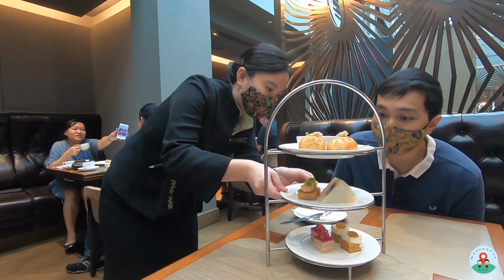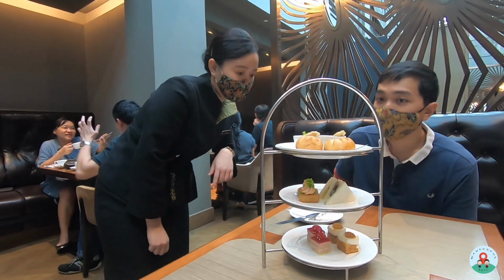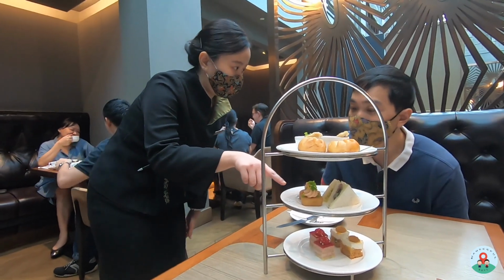Okay, so we're just seated here at the Ash Elm restaurant, and this is where the service for the Club InterContinental Singapore will be held during this pandemic period. So right now, this is the afternoon tea service. It's between 3 p.m. to 5 p.m. And we'll just inform that you can have unlimited amount of light bites, as you can see over here.